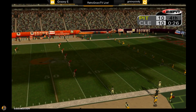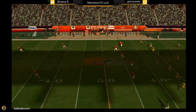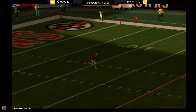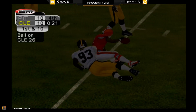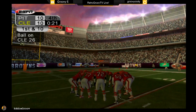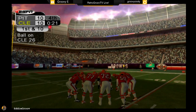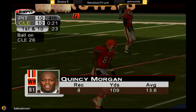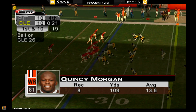The ref gets the signal, and we're set. Reed booms a beauty here. Morgan decides to take it out of the end zone. Dragged down at the 26. Quincy Morgan took it out of the end zone, and while it may have been a little risky, he gets out close to the 20, so it all comes out in the wash on that play. Look, Dan, great receiving yards there. That will help your fantasy team.